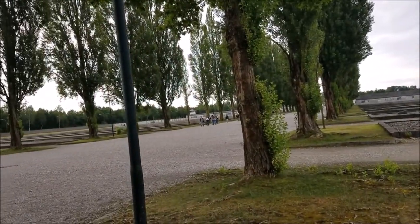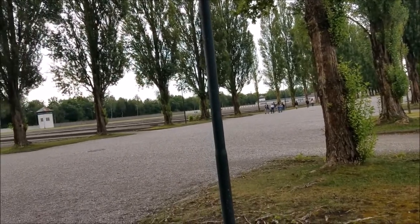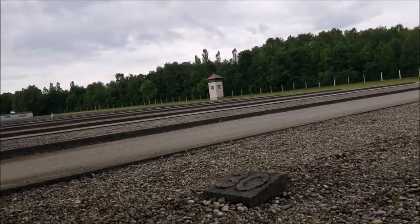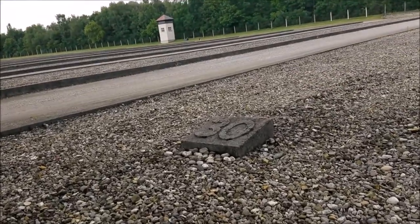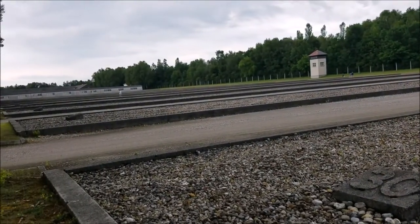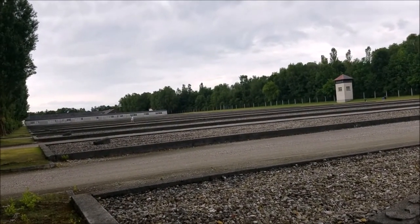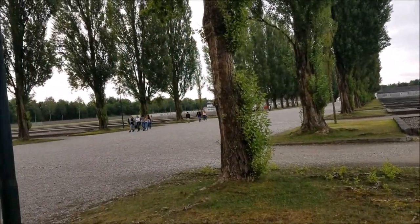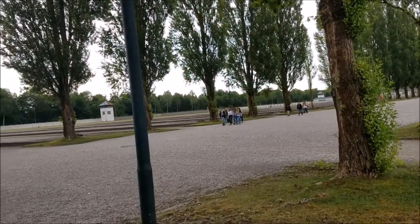10:15. Okay, so it's just rows and rows over where the barracks were, and this is just number 30, so it's like the last one. But just to know that, I mean, each barrack was full of hundreds of people, thousands came through this camp. Oh my gosh, it's just so heartbreaking.